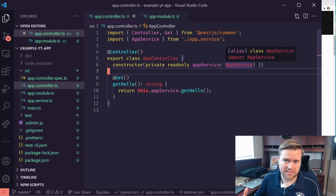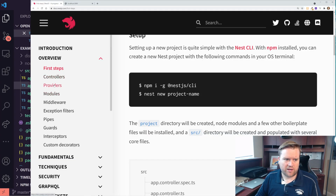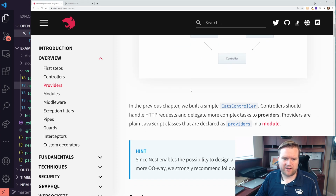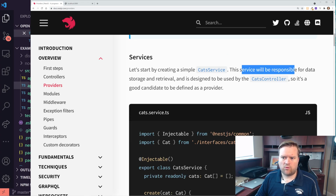And there's a lot more to Nest, but I just wanted to go over some of these basic examples. You can also see a lot of great information if you look inside here, where it tells you their ideas of providers, services, and why you want to use a service.